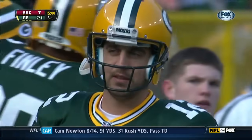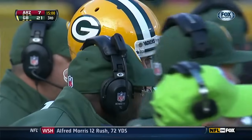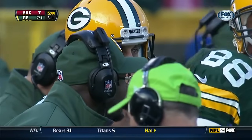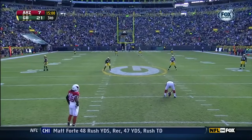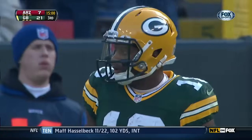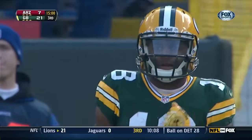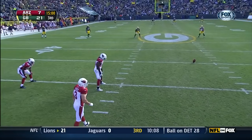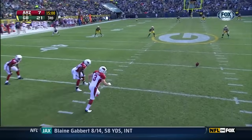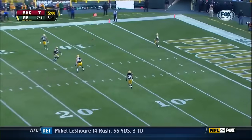Aaron Rodgers, 24 touchdown passes to lead the NFL. And in charge of an offense that came in at the start of the day ranked 21st in the league in total offense after being number three last year and setting a franchise record with over 405 yards per game. Last year they averaged 35 points per game, and that per game average is creeping north after a slow start.